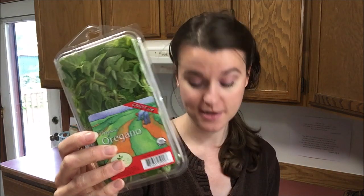And then I got a pack of fresh oregano, and that was $2.79. And this is why it's really good to grow your own herbs. But I kind of ate all the oregano I grew out there, so I had to buy some. So this round I bought a little pack, and it was $2.79. And of course, this town is still out of heirloom tomatoes. I always go for the heirloom tomatoes, but they are out.